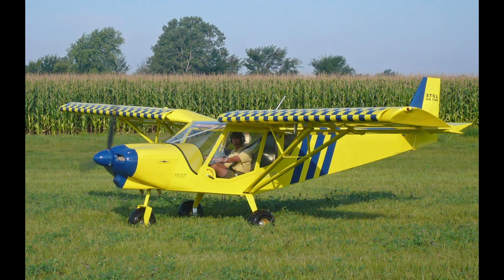6. Fulfilling a dream. Finally, and perhaps most importantly, building a Zenith 750 Cruzer allows you to fulfill a lifelong dream of aircraft ownership. There's a unique sense of pride and accomplishment in saying, "I built this plane," and it's a dream come true for many aviation enthusiasts.